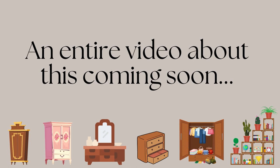So optionally, you can think about storing your things behind closed doors for less visual clutter, and maybe even kind of camouflaging your storage to where it doesn't even look conspicuously like storage. I have a lot more to say about this, so at some point I'll want to, and I will, make a video dedicated entirely to living space and storage space and talk more about this.